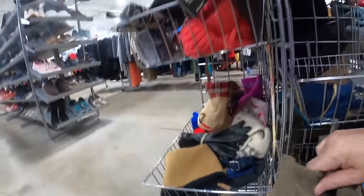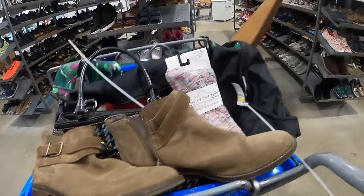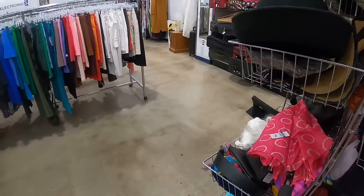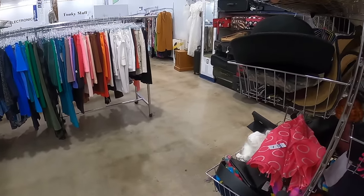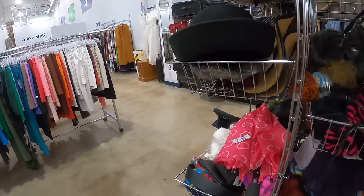Yeah, it just needs a little, I'm gonna grab those little Clarks. I love that color. It's a nice taupe color. So we'll come over here and we'll look up here and see if they dropped anything else in here that we need to look at.